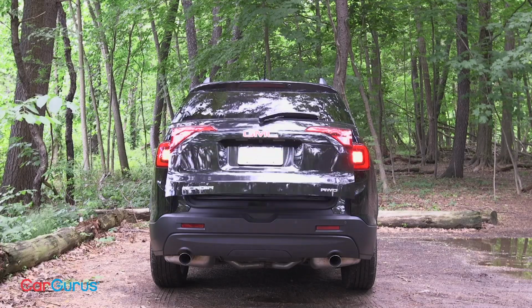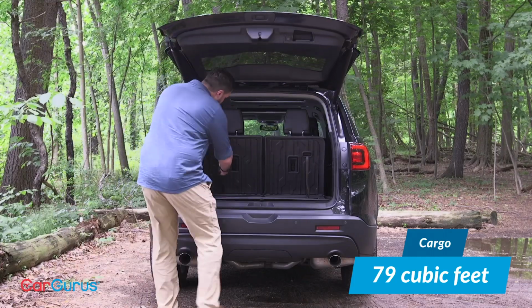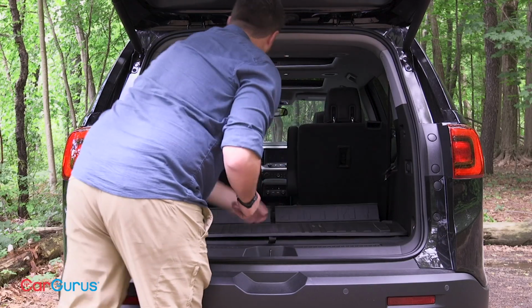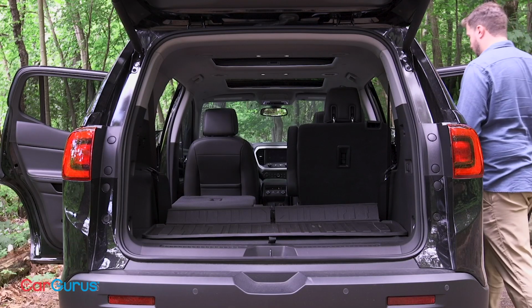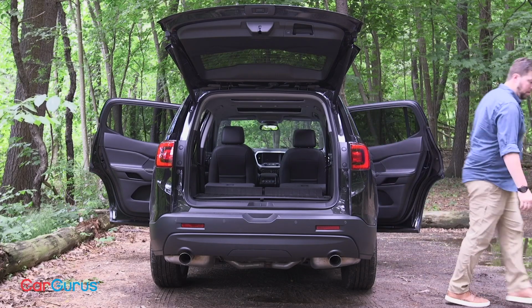When you drop the second and third row seats, you'll find 79 cubic feet of cargo space. That's below average for the mid-size class and barely more space than the biggest compact crossovers. On the bright side, these available rubber floor mats mean you can toss all your muddy gear inside guilt-free. That makes the Acadia a great vehicle for kayaking, mountain biking, camping, you name it.